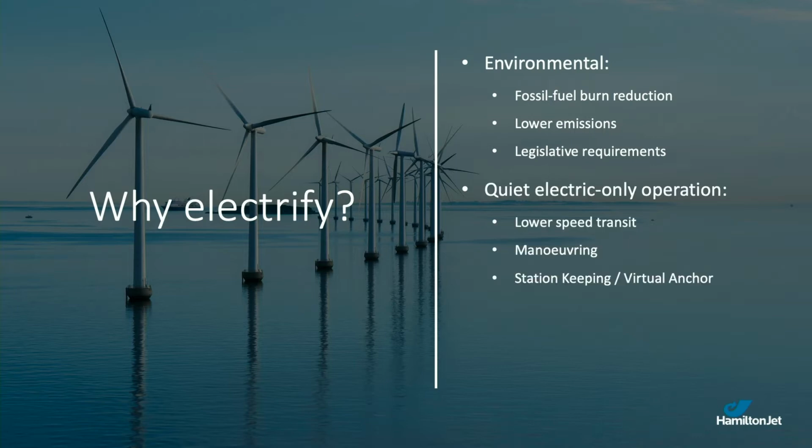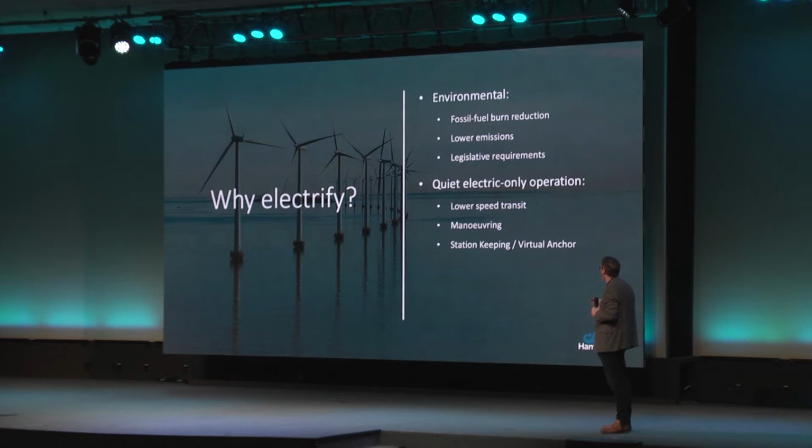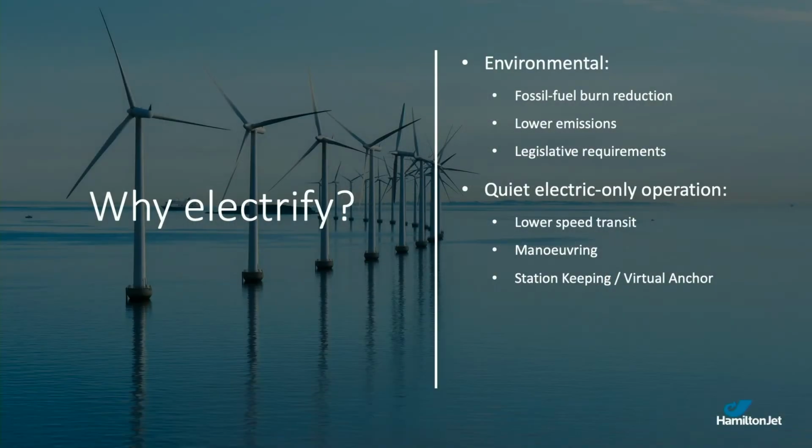There's also a benefit in the quietness of operation, as we've seen in particular with our system. Lower speed transit and maneuvering on electric only really is a quiet and serene experience. And industries like tourism particularly appreciate that. Pleasure crafts particularly appreciate that. So there are a number of areas where the quietness of the vessel is a real advantage.